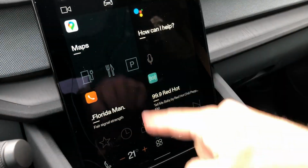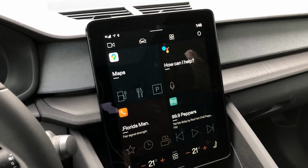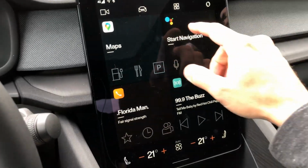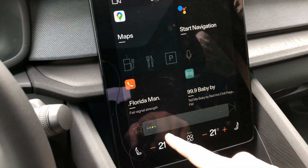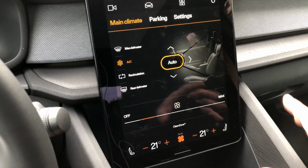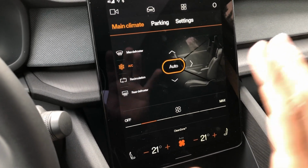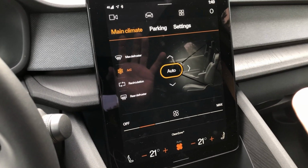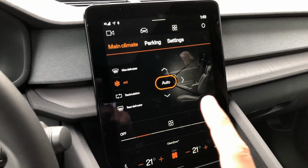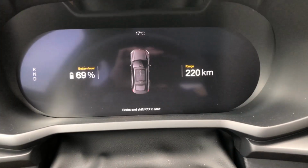See, it recognizes the movements around. So this is the full Google/Android infotainment system, which works remarkably well. Navigation, it's very responsive. Everything works. Anyway, I only have a few hours with the car. It's very intuitive. I'm not that familiar with it. I wish I had a little bit more time, but suffice it to say that if you enjoy a little bit of tech, it works well and quickly.